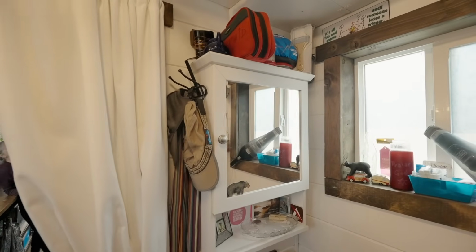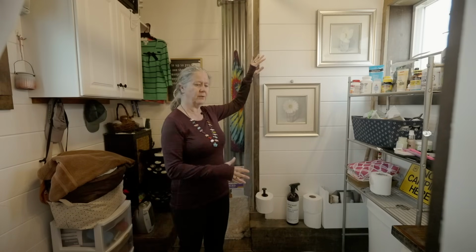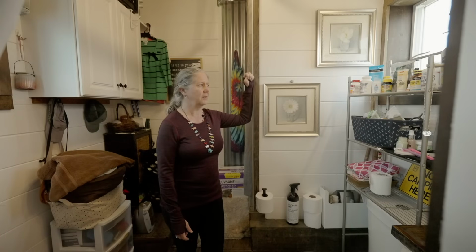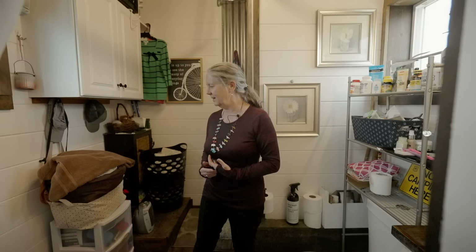I think when they built it out and painted this white later, you can tell it was a different color, but it makes it feel brighter and open and a lot larger than most bathrooms I've seen in tiny homes, so I appreciated that. It does have a lot of storage. That's one thing to look for if you ever decide to buy a tiny home.